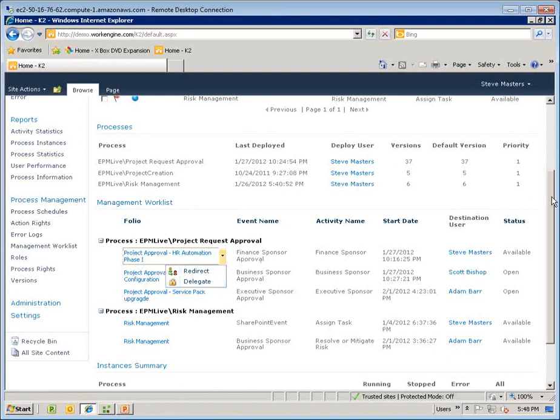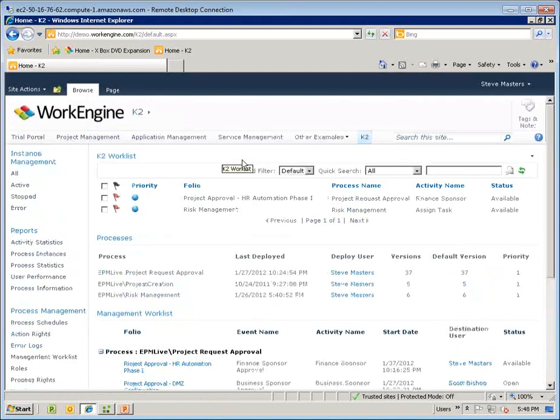So you can redirect them to yourself, or actually send them to someone else if that person is unable to manage that task. In addition, you have the ability to see some of the out-of-the-box reports that do things like user performance, process statistics, activity statistics, as well as process management, setting versions, process rights to different users, the error logs. If there are errors in our process, how do we manage those? So again, it's more of that full platform. It's more than just that pretty design experience. It's allowing you to really manage your business processes. And that's really what K2 is about.